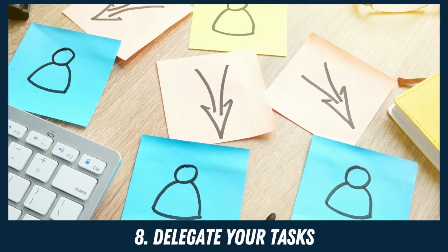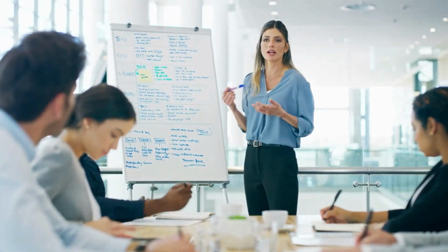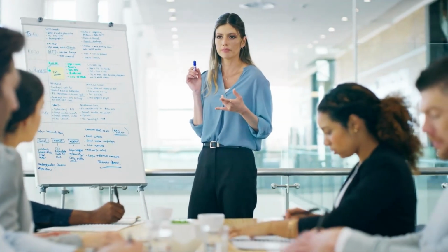8. Delegate your tasks. This is another level of breaking into smaller ones. When you have already broken down the task but you still can't manage it, it's time to delegate it to someone else.